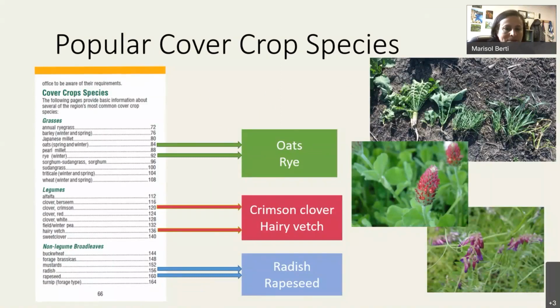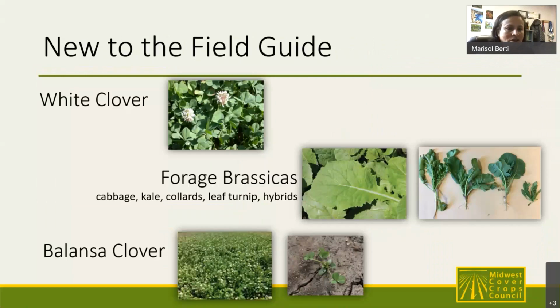Next one, please. So the new ones in this guide are the white clover, forage brassicas, which includes several crops like cabbage, kale, collards, leaf turnip, and hybrids, and balansa clover, which is a legume. Those are the 3 new crop species in the guide.